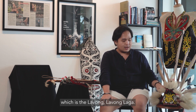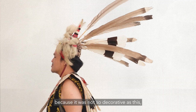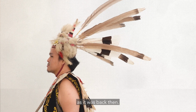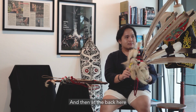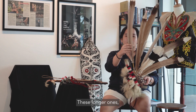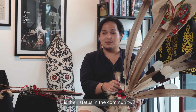and then you go to the head, which is the lavong laga. This lavong is perhaps, I can say, semi-modern, because it was not as decorative as it was back then. This is very, very beautiful and very modernized, perhaps, for lack of a better word. And then at the back here, as you see these feathers, these longer ones we call bataulok. And then you have the tingam.